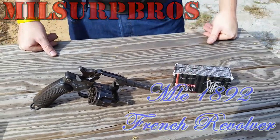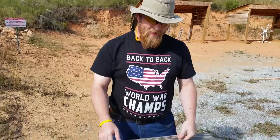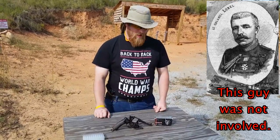Today we've got a very unique piece of hardware in front of you. This is the model 1892 French Lebel revolver. Or actually, Lebel was never actually involved in the design of this revolver, but that's the name that it kind of gets from the collector market.